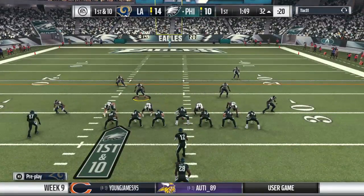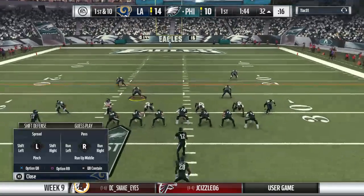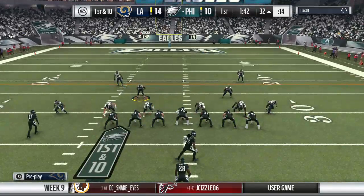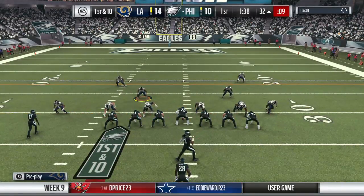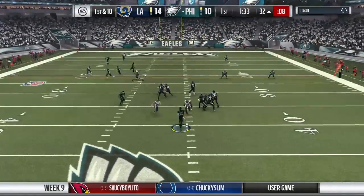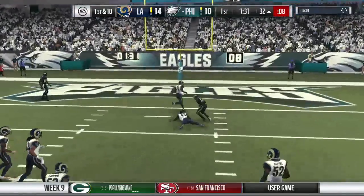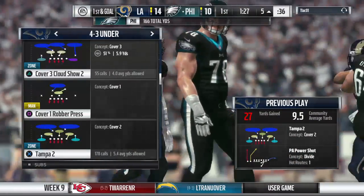Another pistol look here. Green 39! 52's the mic. Gun now, look at 56. Green. Gun. Detroit. On play action, they'll throw. And oh, look at that, a diving catch. A very solid gain of 27.